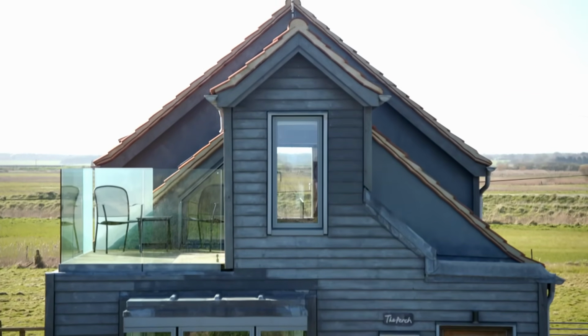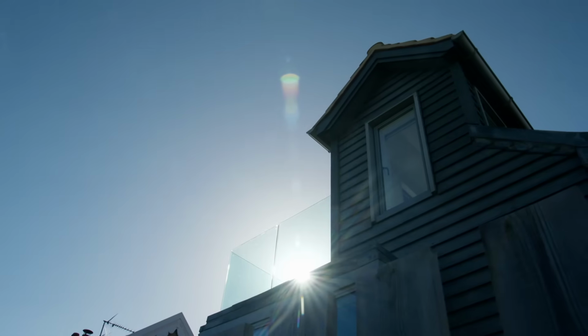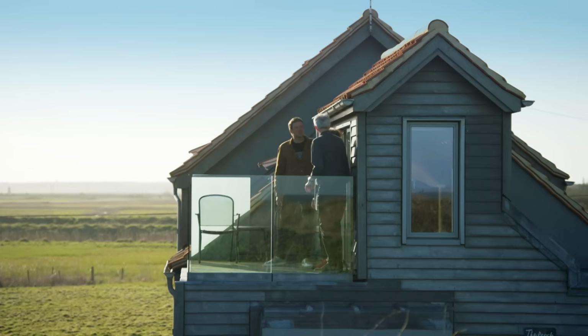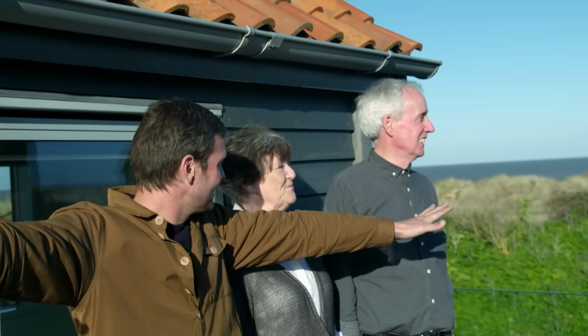But I want to get to the turret of this mini castle, where the pitched roof and balcony pay homage to what stood before. Oh, that's great, isn't it? To sort of carve out a little balcony up here. Special, isn't it? It really is. And you do get this kind of bird's eye perspective of the coastline.